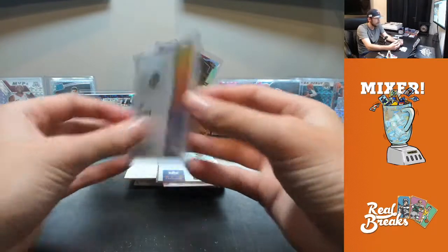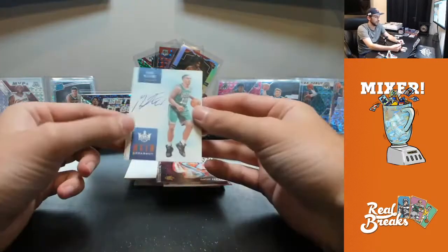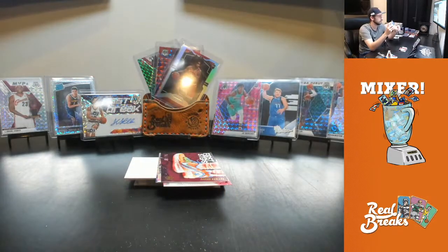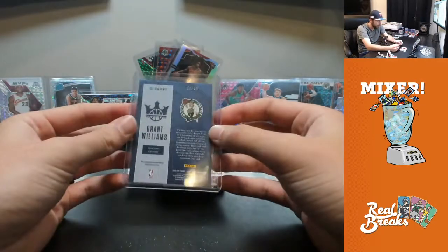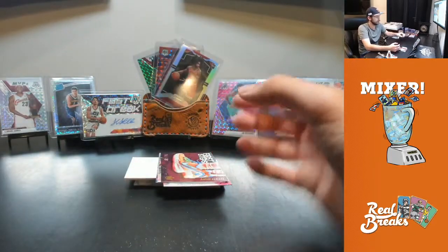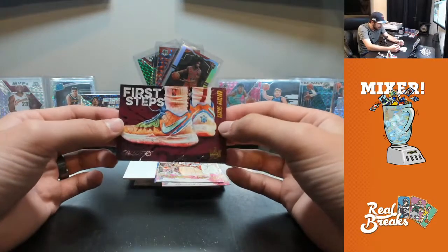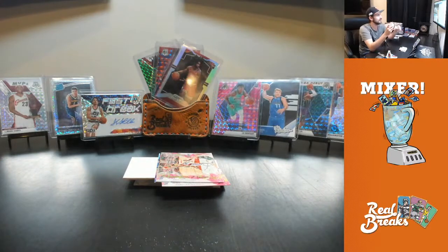It's numbered out of 179. Grant Williams, Heir Apparent Citrine Auto, going to the Celtics. Numbered 34/49, Celtics to Jeff Yurksa. And first steps, Darius Garland. I've been putting this set together. It's been fun. I'm getting close. Caps going to Tim Canning.